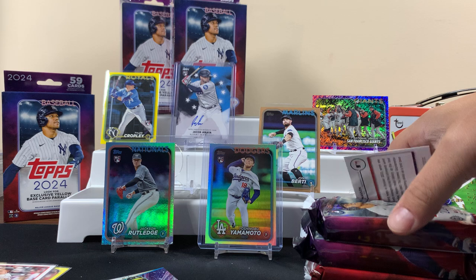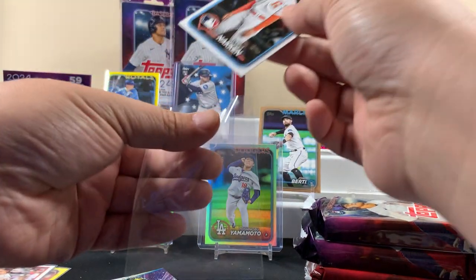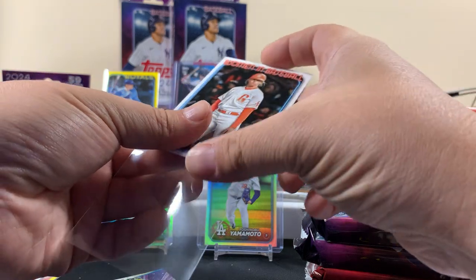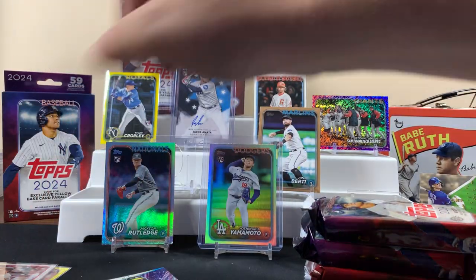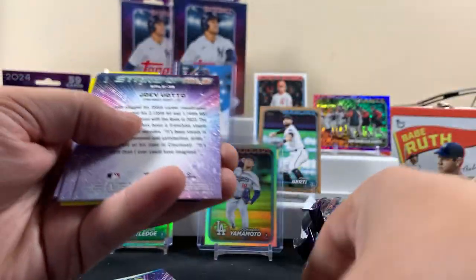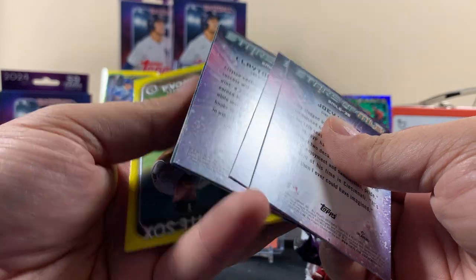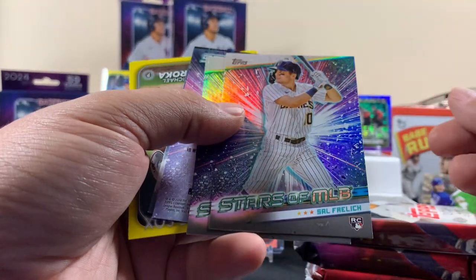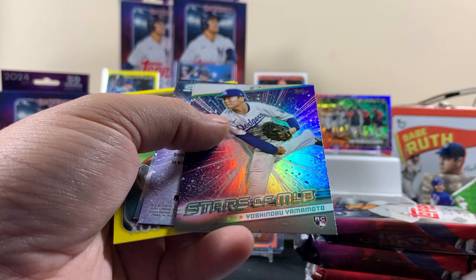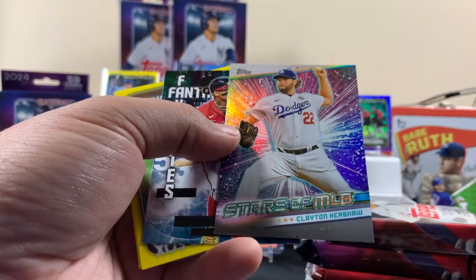Let me sleeve up the Women in Baseball card. This is the second one we've gotten of these, but I heard these are kind of tough pulls. All right, let's see what's in the rest of this pack. We got a Mookie. All right. Another Yamamoto. Joey Votto. Something that I want to pull.